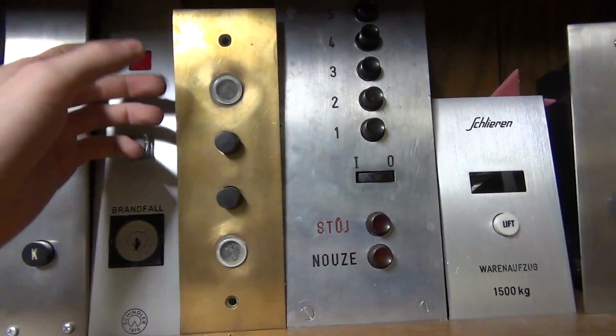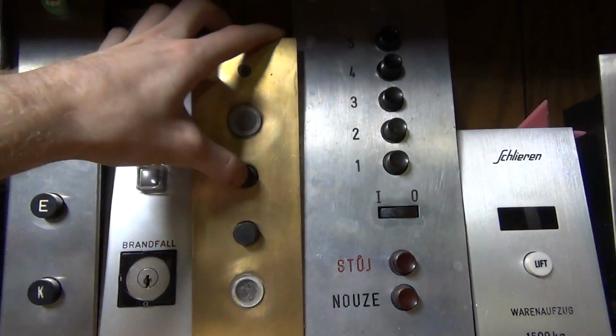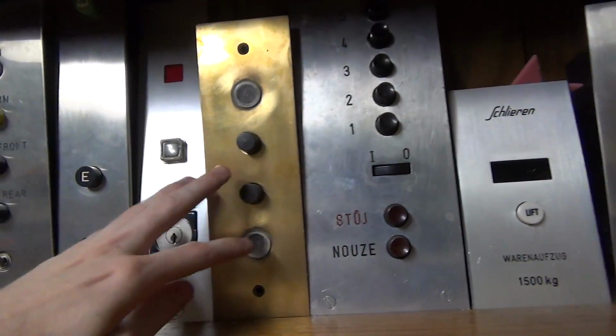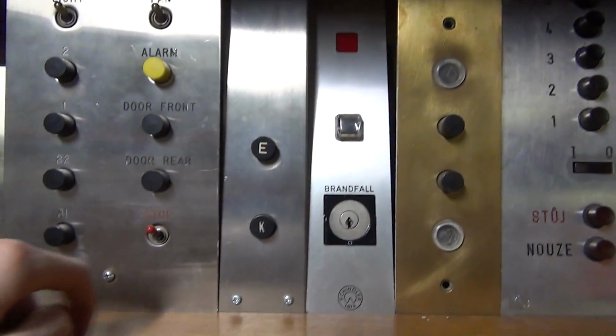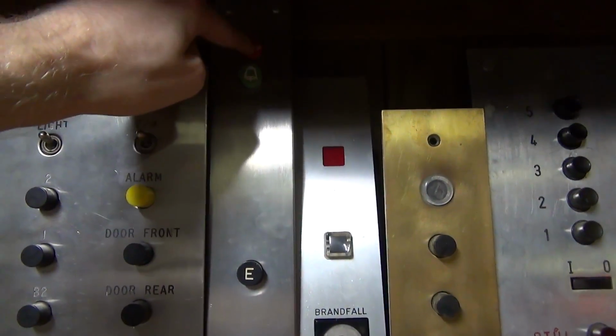Here we have one of two really neat Aeroheart call stations. This one I restored very well. These things were in really bad shape, but these need to be wired up and are pretty cool. Here we've got Schindler R Series, and here we have some more Schindler buttons. These are vintage black button Schindlers. These are really cool.